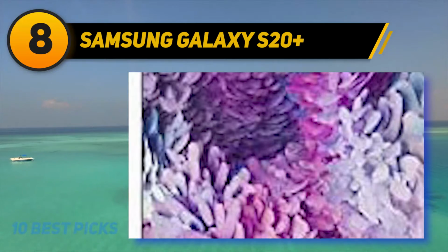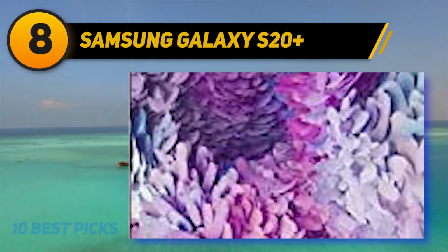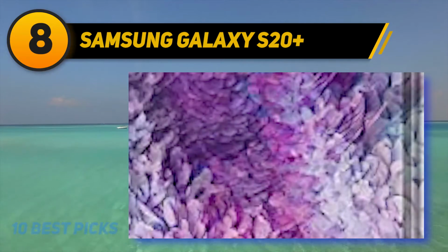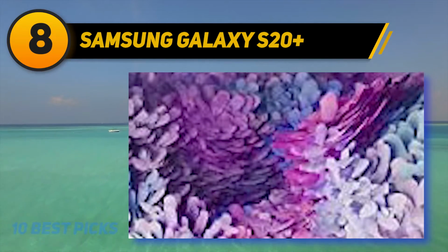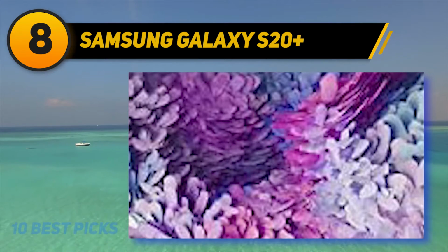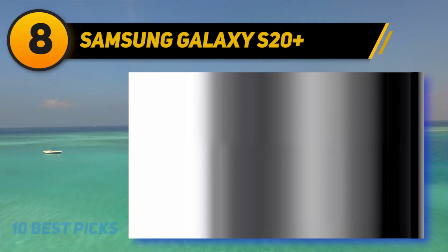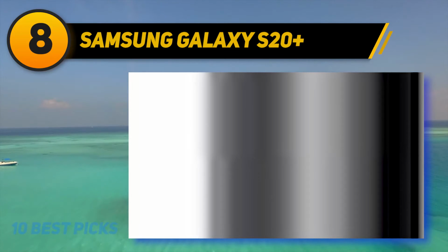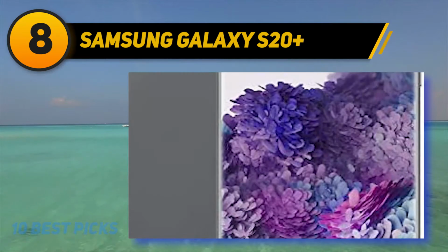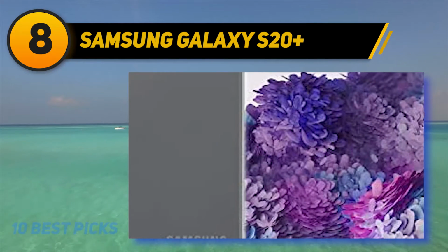The phone has a roomy 6.7-inch display, which isn't quite as big as the Note 20 Ultra, but is still more than large enough to play games comfortably. The phone also packs 8GB of RAM and 128GB of storage, which is now common to see in phones optimized for gaming. The S20 Plus also comes equipped with either a Snapdragon 865 or Exynos 990.